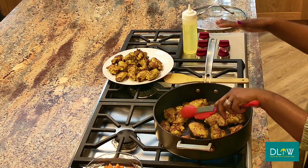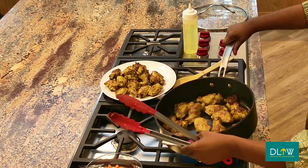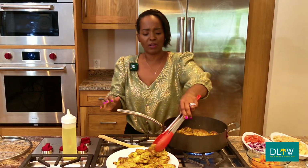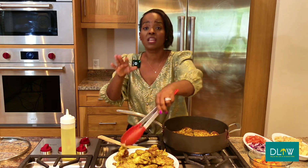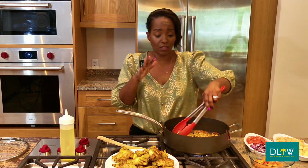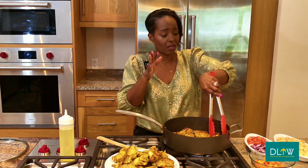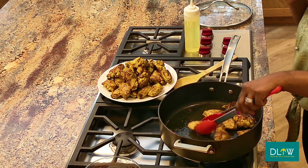So here we are at that point. We've got the first batch that is out, and you see how nice and brown this is. Ooh, so brown and yummy. It makes all the difference in the taste of your curry chicken, all right? That's the secret that you get from Day in the Life of an Island Wife. You can take that with you, okay? I promise you that.